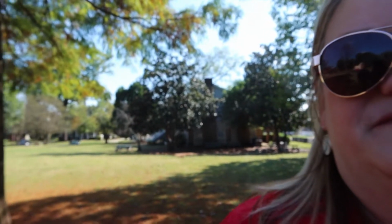And so you can see behind me there's a picnic table and some different things, but there's no playground or anything here. It's just open green space, really nice. They do have a little stage here, so pretty awesome place.